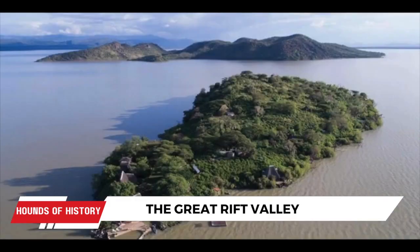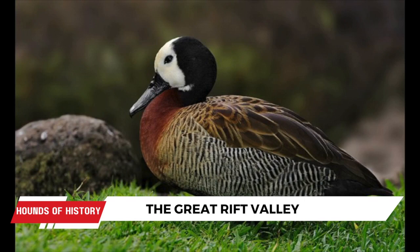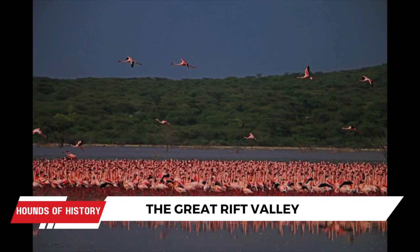Lake Baringo, one of the only 2 freshwater lakes in the Rift Valley, is an outstanding highlight for bird watchers, with an exceptional count of waterbirds and dryland species. The lake's waters are deeply stained with red silt, creating a unique and vibrant landscape.